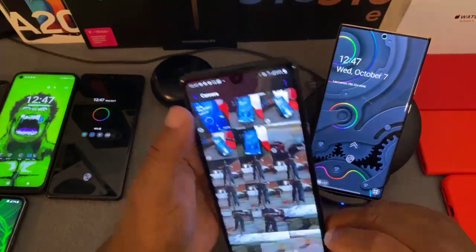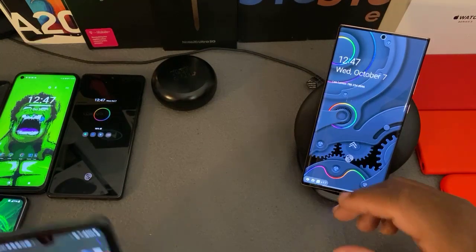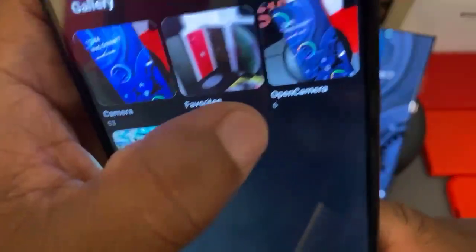I don't think this one is the one. Let me go into the real one. That's the official one, right here. Okay, so the difference is, this will give you an on app.